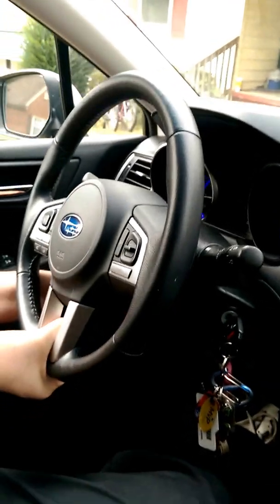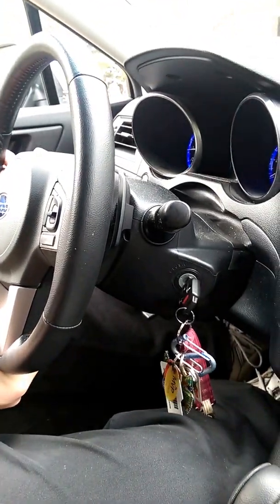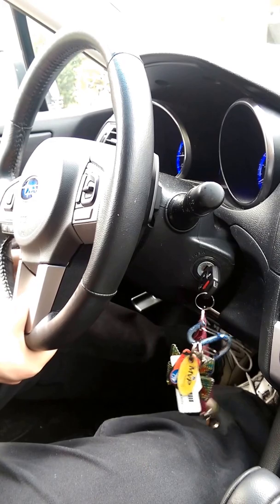And also you have a tilting and telescoping steering wheel. I like that. It's nice.